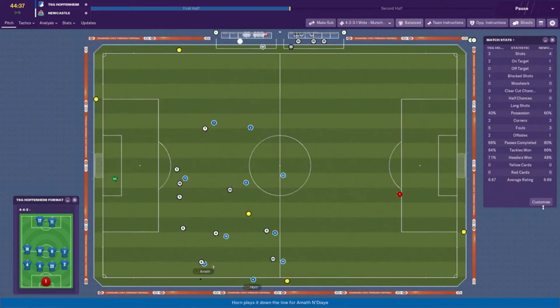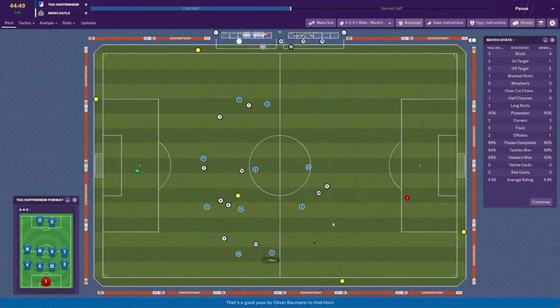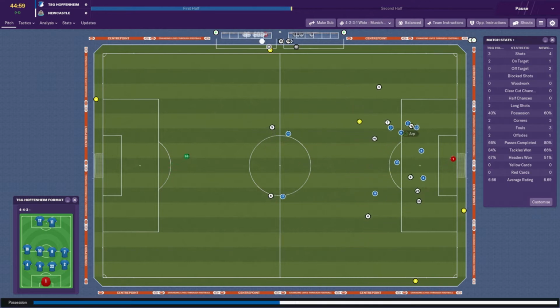Just before half-time, and the first highlight hits, and it's going to go to Hoffenheim. Griege back to Nordveit, and we're pressing him really well there with James Maddison. He has to go all the way back to Baumann, and that's a poor kick. And Bolo stepping in there. Fetty-Arp in on goal, but he's been pushed wide.